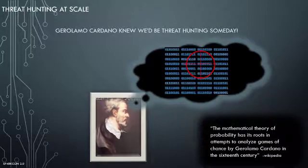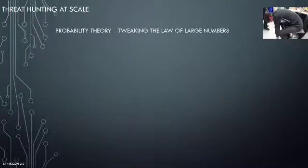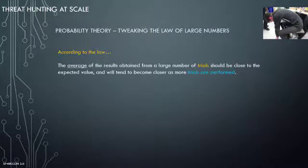So flip a coin 1,000 times, the result should end up what you expect the average to be. So the law of large numbers is really what Girolamo kind of owns, and stay with me here, don't fall asleep yet. According to the law, the average of the results obtained from a large number of trials should be close to the expected value, and it'll become closer to that value the more trials are performed.